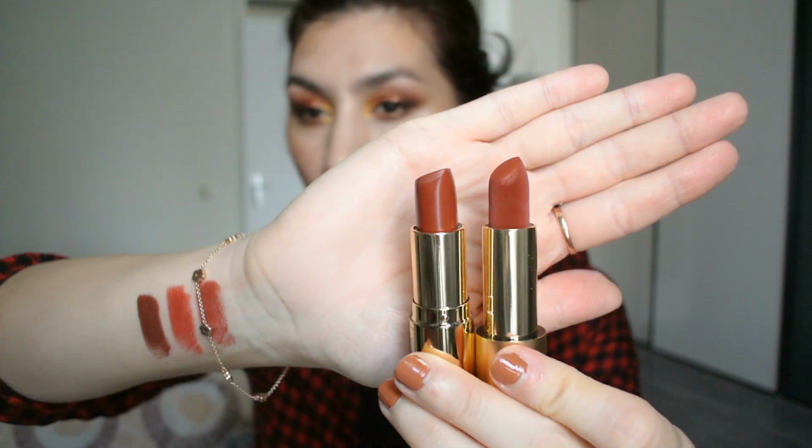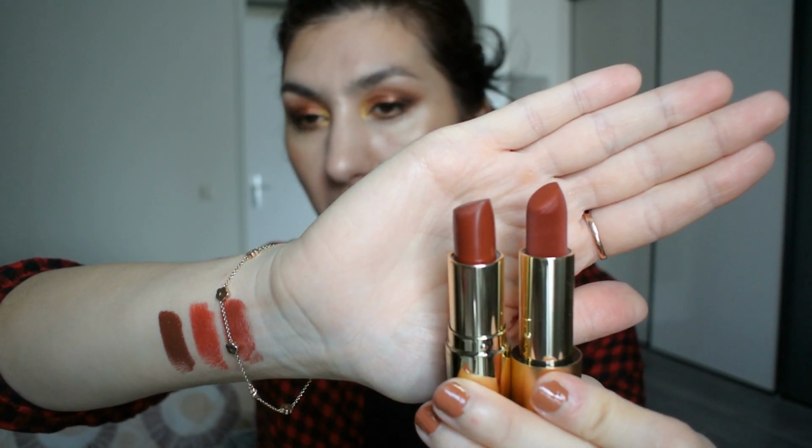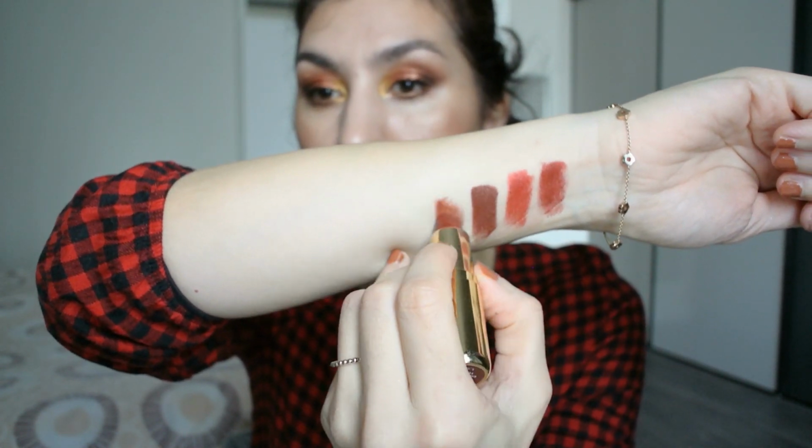With that said, they're completely different textures and formulas, because of course the one from Lisa is the Velvet Matte, whereas the one from H&M is a very creamy lipstick, so it's a completely different formula, and I think because of that it also has less opaque pigment to it. It's still very pigmented, but not as opaque as the one from Lisa, but I think in terms of tones it's probably going to be the closest one.